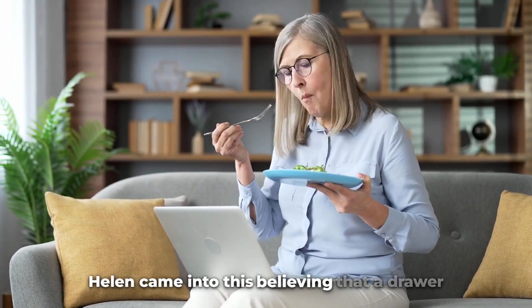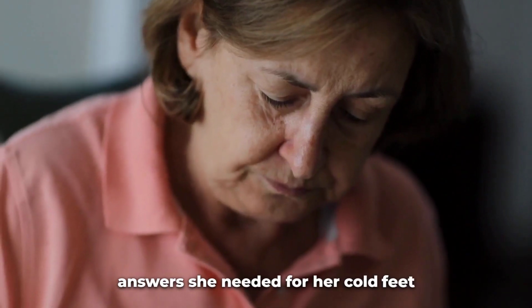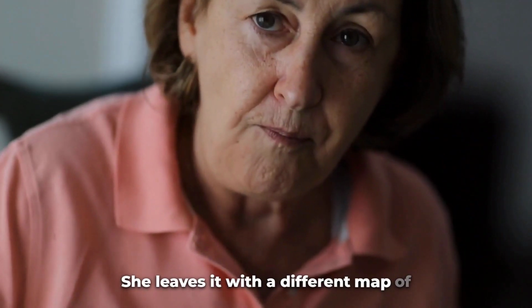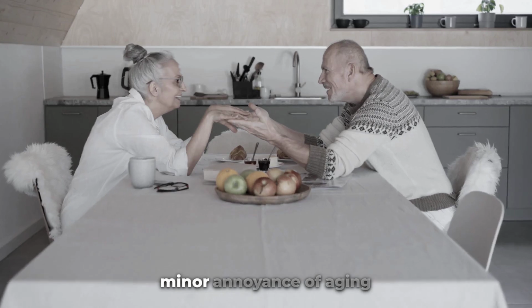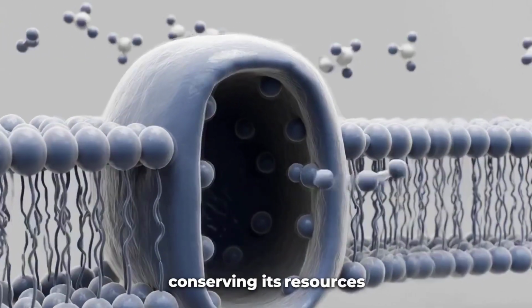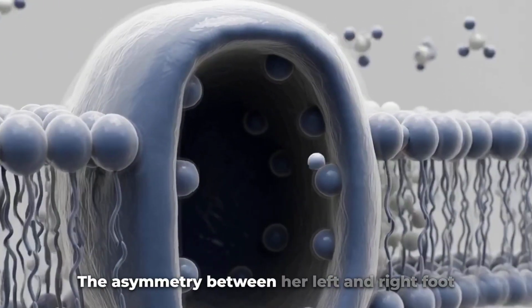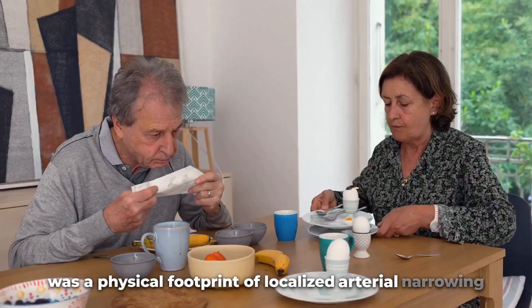Helen came into this believing that a drawer full of wool socks and a stack of blankets were the only answers she needed for her cold feet. She leaves it with a different map of her own vascular system. The chill in her toes was not a minor annoyance of aging. It was the warning signal of a heart conserving its resources. The asymmetry between her left and right foot was a physical footprint of localized arterial narrowing.